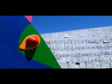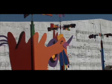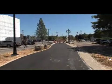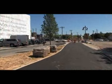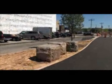The trail has a lot of limestone accents. The limestone cubes are sprinkled throughout the 6/10 of a mile. They're basically places to sit, to meet people, to gather, to stretch if you're going to go for a jog or a run. And these have become a standard design feature for our trail.